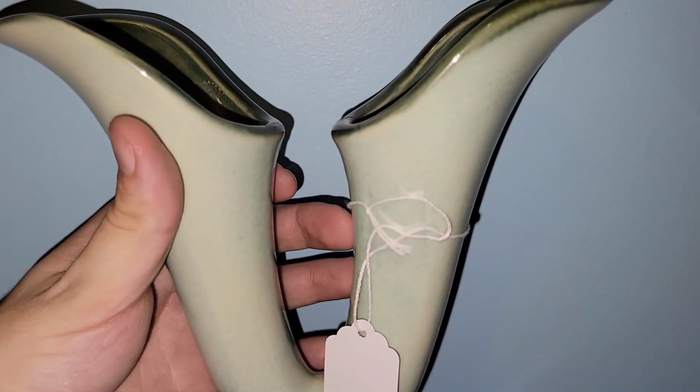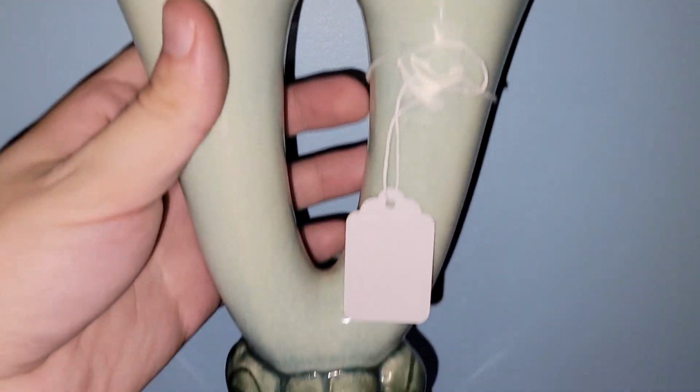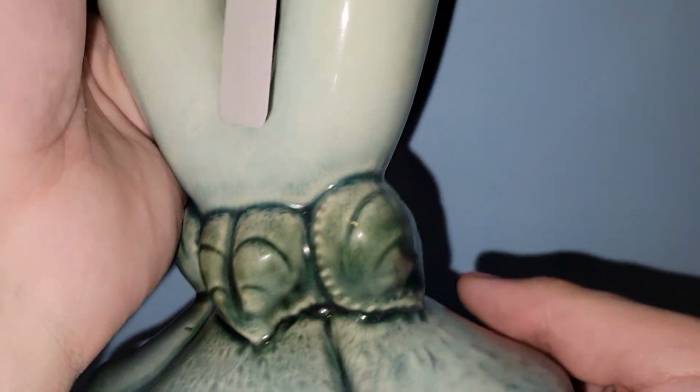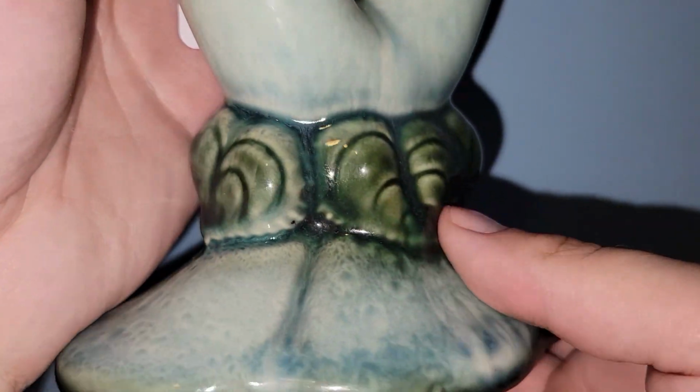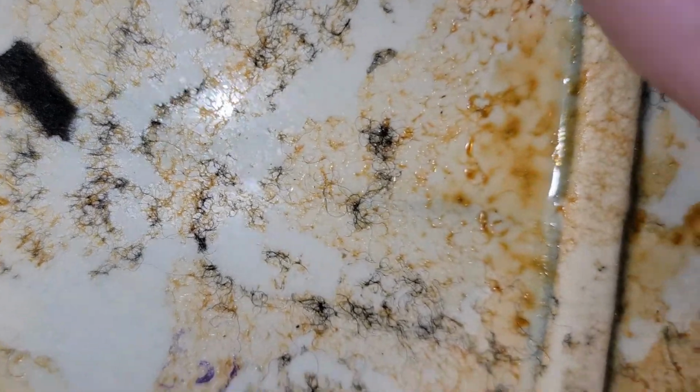For only $5, I did pick up this really awesome double cornucopia styled vase. This is what the base looks like. It's got all leaves. And judging, ooh boy, that really shows you the bottom pretty well, doesn't it? And I believe that this is Royal Copley, just judging by the feet, or it could be American Bisque, not exactly sure. I might try to take all of this glue off of here.